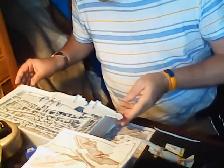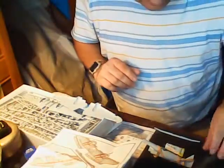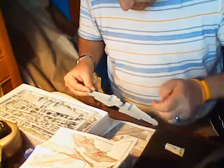I've got a proper model tool kit here somewhere, but I cannot for the life of me remember where I've put it. So I'm going to dig that out soon, because we're going to be doing these kits on a regular basis, to be honest, folks. I do enjoy building model kits. Have done for many years.